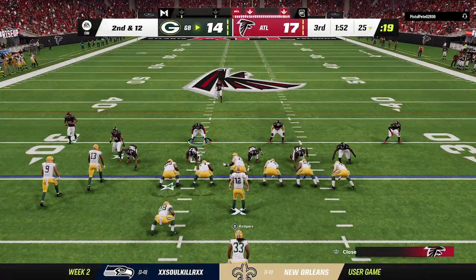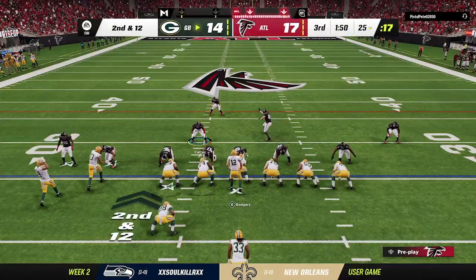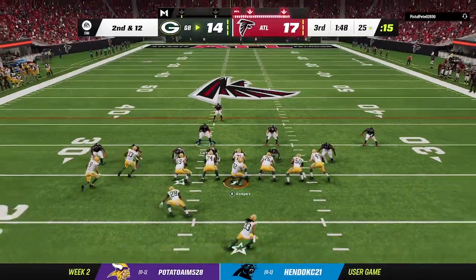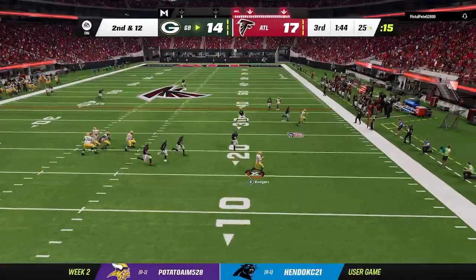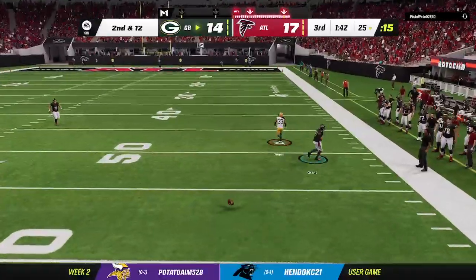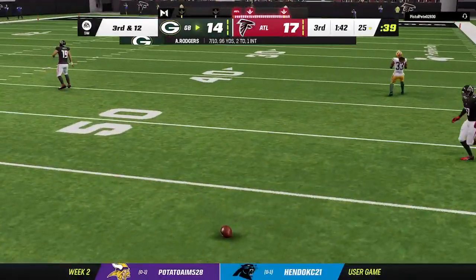First play of the drive goes the wrong way. Here's 2nd and 12. Now Rodgers, escaping the pressure right, and his throw here's incomplete.